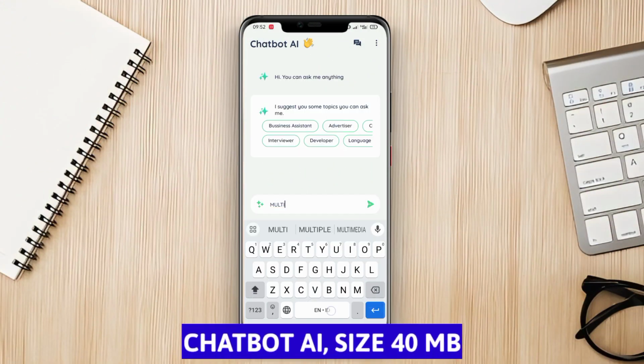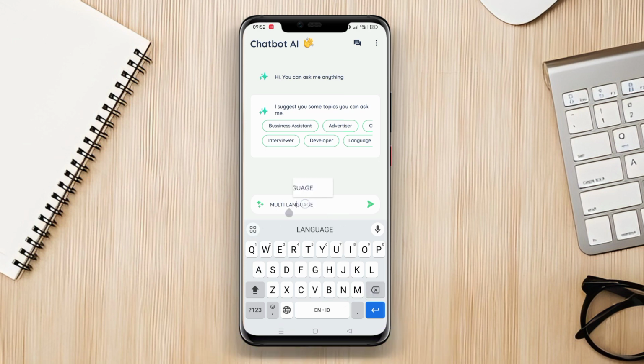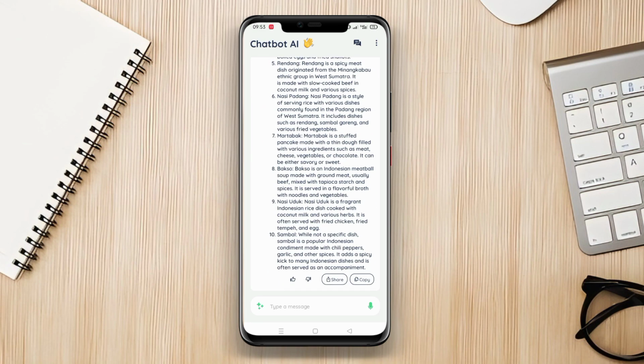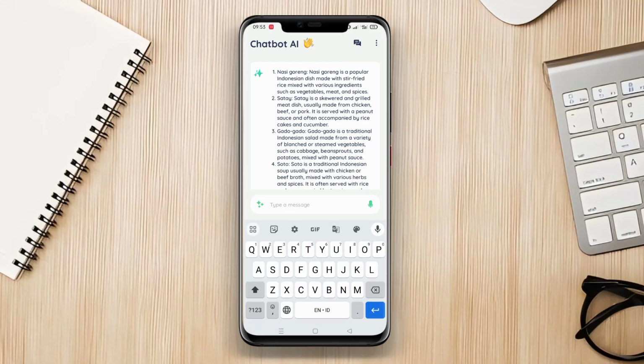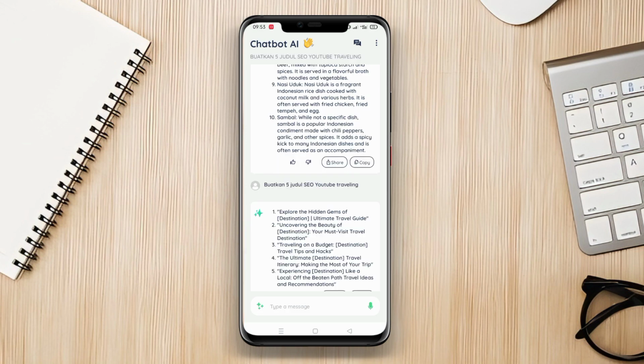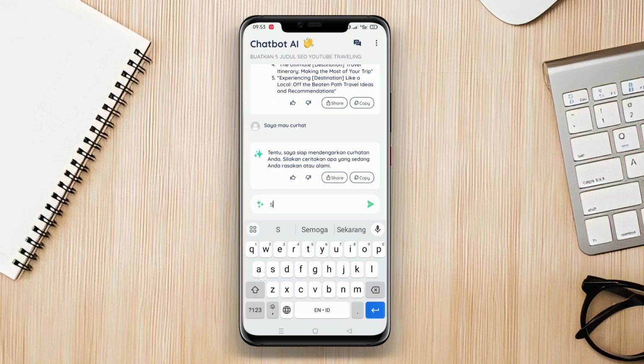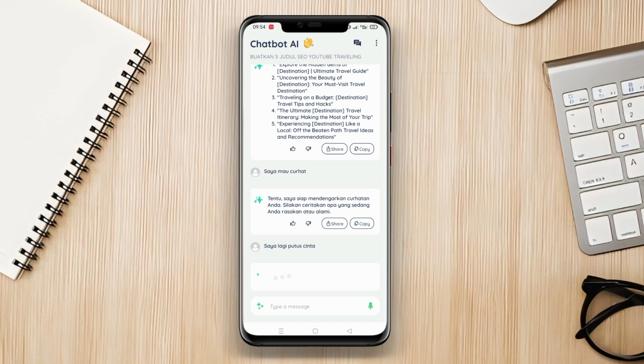ChatBot AI. ChatBot AI is a popular Chat GPT AI app that offers an intuitive and interactive chatbot experience on Android devices. This app is equipped with cutting-edge natural language processing technology, allowing it to understand and respond to user inputs effectively. ChatBot AI can assist users in various tasks, such as answering questions, providing recommendations, and even engaging in casual conversation. With a wide range of customizable features and a user-friendly interface, ChatBot AI has gained a reputation as one of the best AI chat apps for Android.